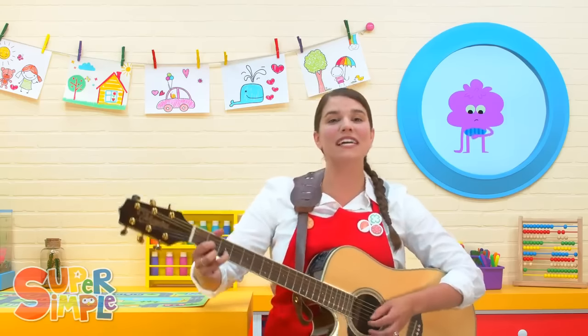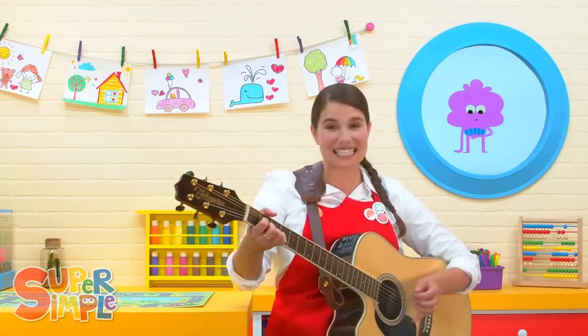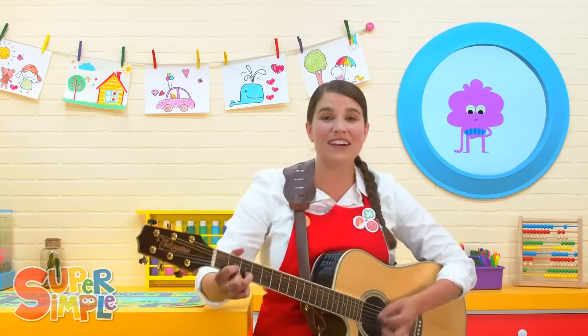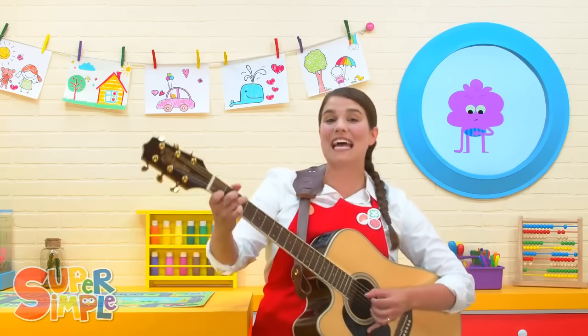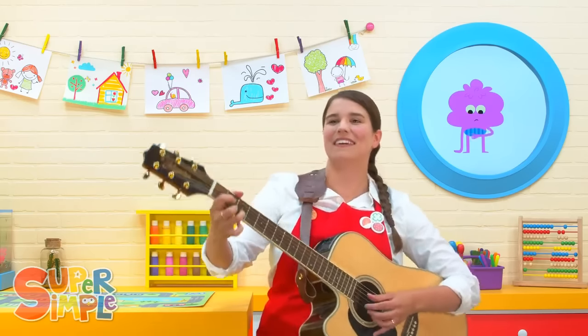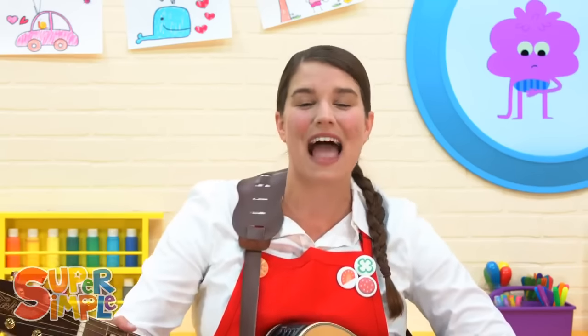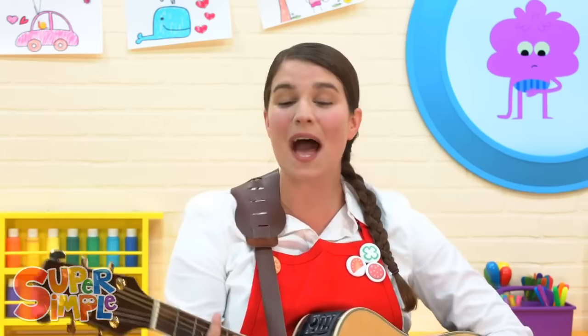Are you hungry? Yes, I am. Are you hungry? Yes, I am. Let's see. Sydney and Sky love strawberries. Sydney loves strawberries and Sky loves strawberry shortcake. Yum, yum, yum. Sounds delicious.